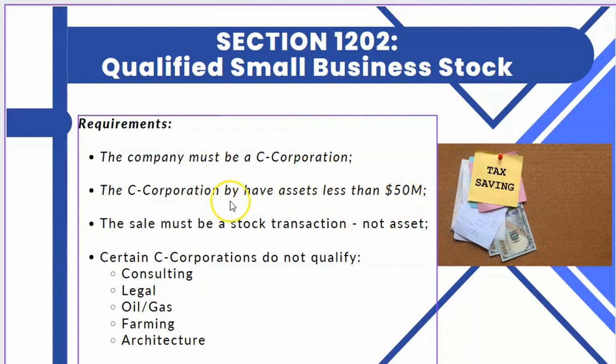So assets, this is something that's on the balance sheet, right? So an asset could be cash. It could be accounts receivable. It could be fixed assets. It could be inventory. When you add all those up, if it's less than $50 million, then you're still in the running on whether you qualify or not.